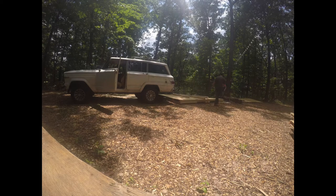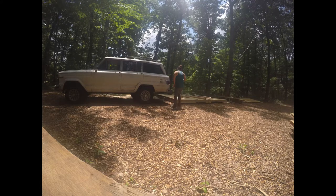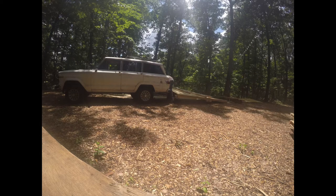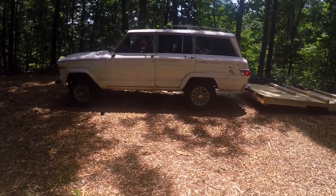After that, several days later, Preston and I came out and moved the lighter pieces, but we had to use the Wagoneer to move the floor, which was the heaviest piece. That was the hardest to move and obviously the most sturdy.